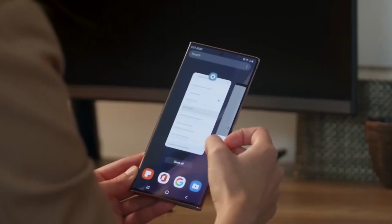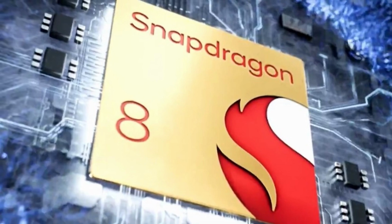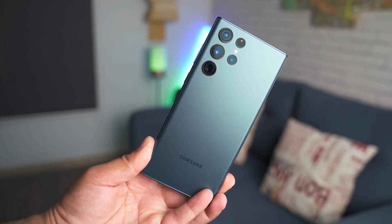Did you know that the first significant phone series to widely launch using the Snapdragon 8 Gen 2 chipset is the Samsung Galaxy series? This is what you will see in the Samsung Ultra S23. Yeah, you heard it right.